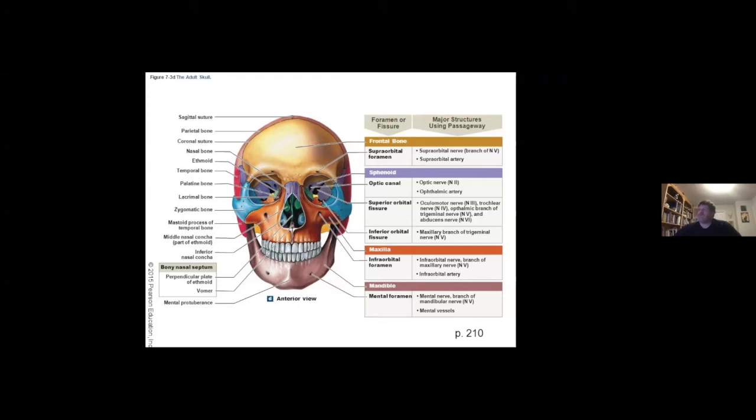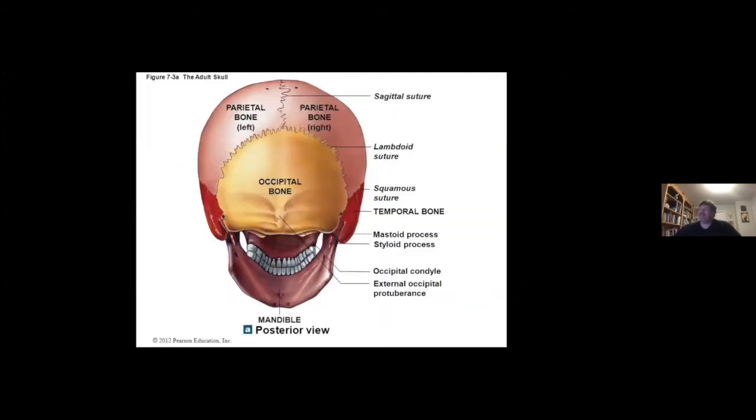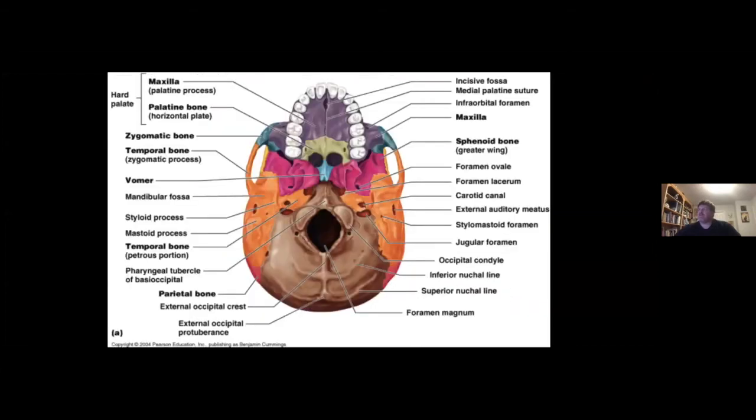We're going to talk about the frontal bone versus the lacrimal bone as we move forward here. So moving on, this is a posterior view, a view from behind. So we're seeing the occipital bone, the back of the head, the lower back of the head. We're seeing the backside of the mandible. We're seeing the left and right parietal bones and the temporal bones, of course, as well with the mastoid process, again, visible from the posterior.